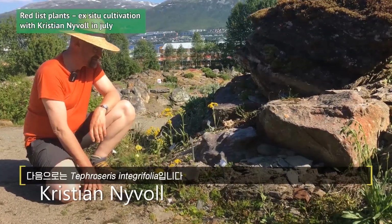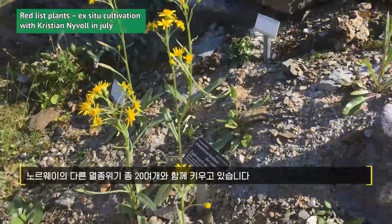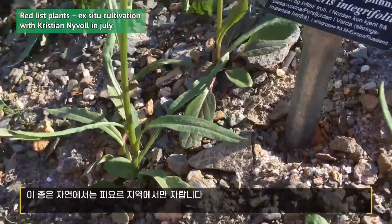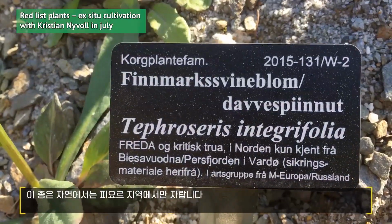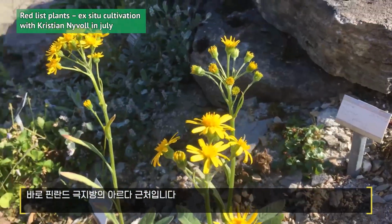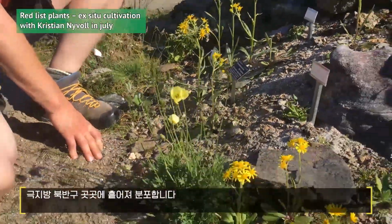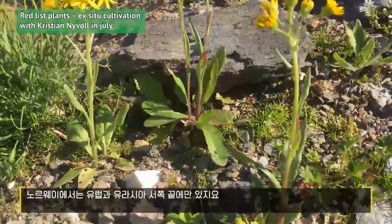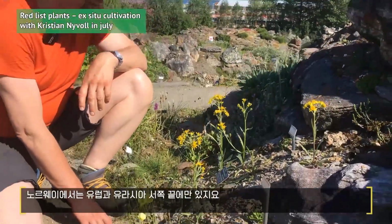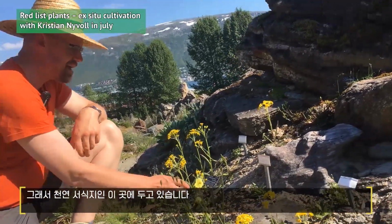Hi, so here we have Tephroseris integrifolia, and we grow it along with about 20 other red listed species from Norway. This species grows only at one location in a fjord in Arctic area of Finnmark, close to the town of Vardø. This species grows scattered all around in the northern hemisphere in the polar region. In Norway, it's only the westernmost location in Europe and Eurasia. So we keep it here at its natural location.